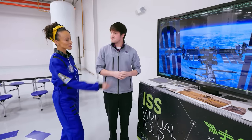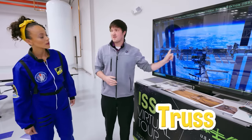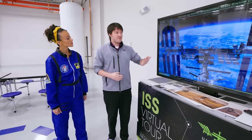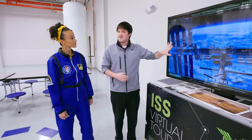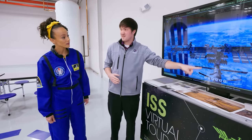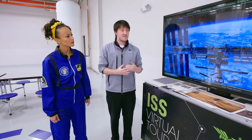And what's this long part in the middle here? So the long part in the middle is called the truss segment. Oh, the truss, okay. And what does that do? So that holds things like the solar panels, a lot of cool instruments and experiments. The astronauts usually just live in the middle. They don't usually go out there all that often. Why would they need to go out there? Well, sometimes you gotta repair stuff or replace things.